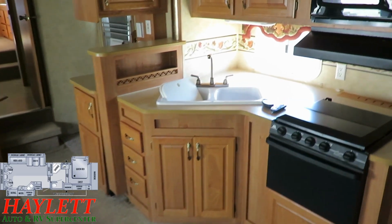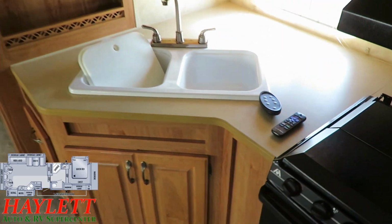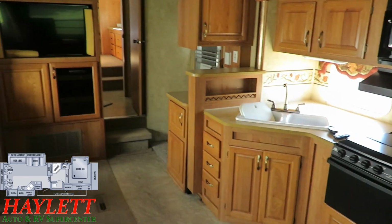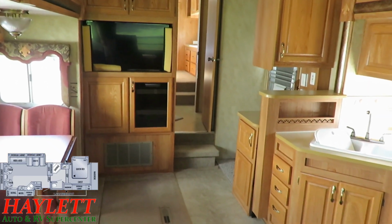So like I said, previous owners put in a 4K smart TV here. So you've got a handy little Roku system in the TV. If you are able to access mobile data sources, bam, you've got all your Netflix and Hulu and everything else, your Sling TV, all that stuff right there, available.